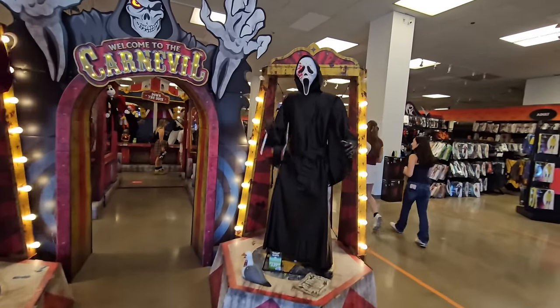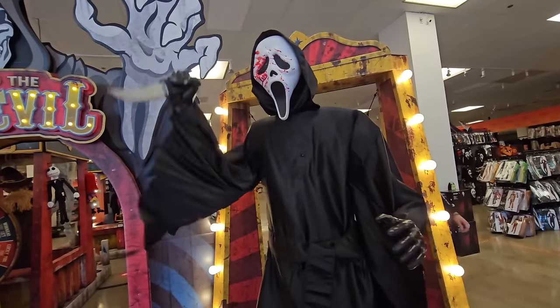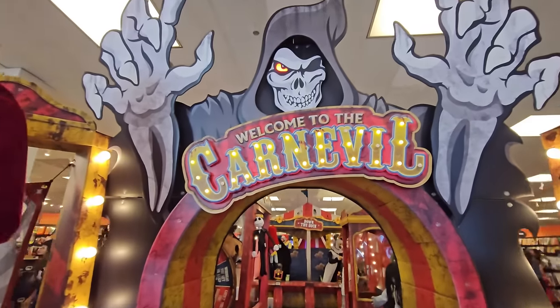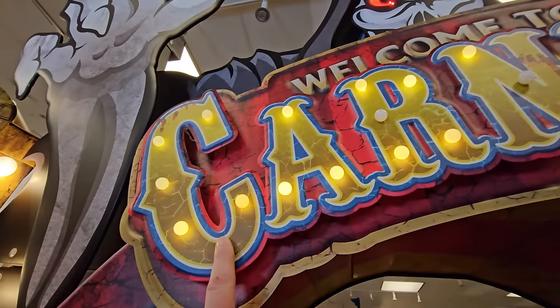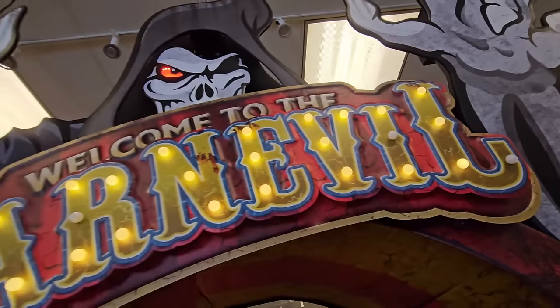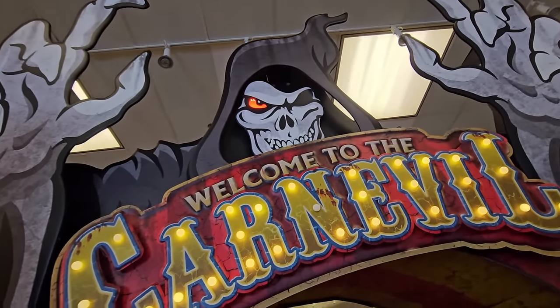And we got Ghostface going over here already. We got Steven Seagull down here. Let's go on through the carnival. Let's just take for a second here to look at these awesome blinking lights. That is so very cool. Hello, Mr. One Eye.